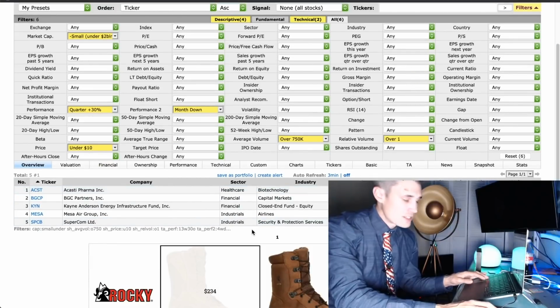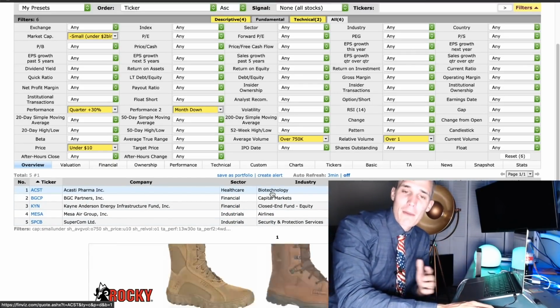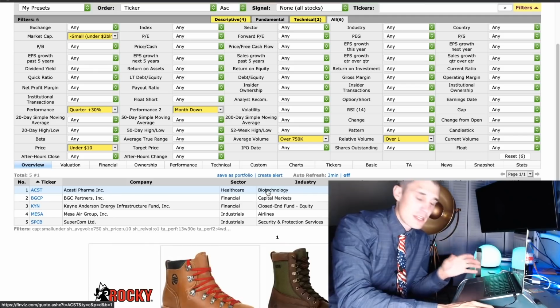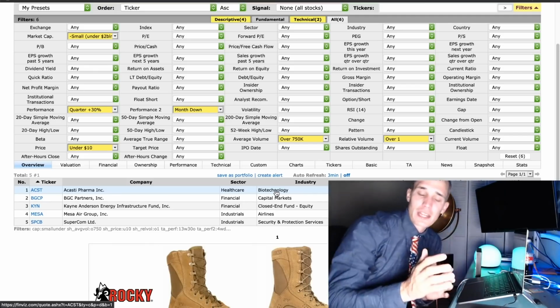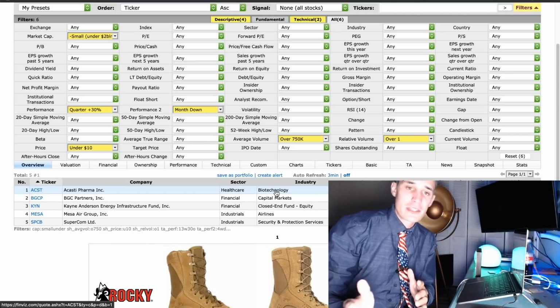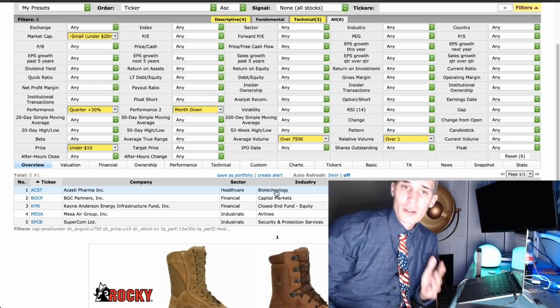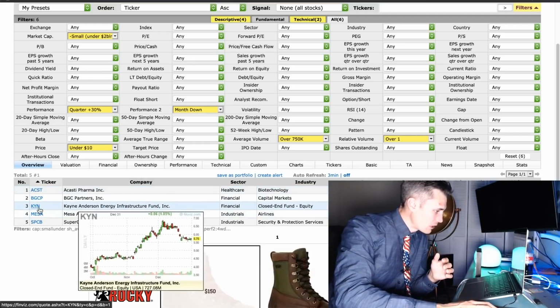And to be honest, guys, if it comes up as the sector's biotech, I'm probably not going to pay attention to it because I'm not a big biotech investor. I think trying to chase a biotech stock that maybe is going to get FDA approval is a bad strategy, and over the long run, you're going to lose money. So we're going to cross that first one off the list.